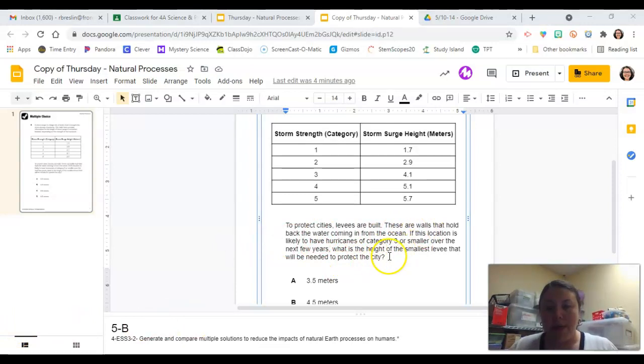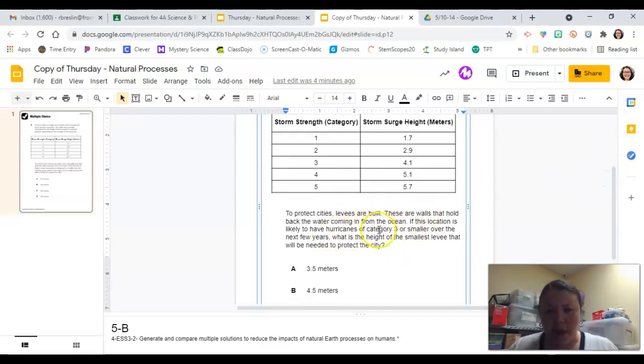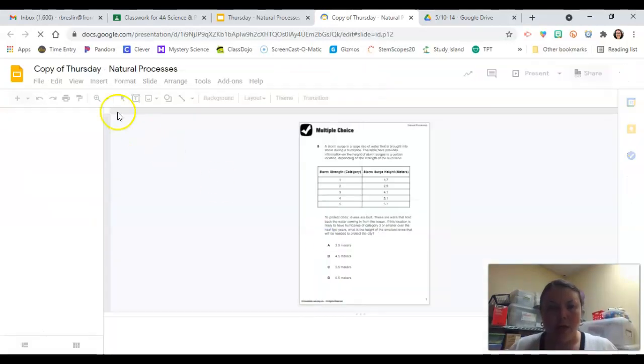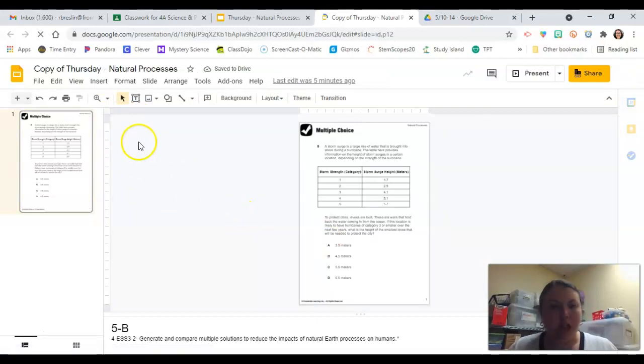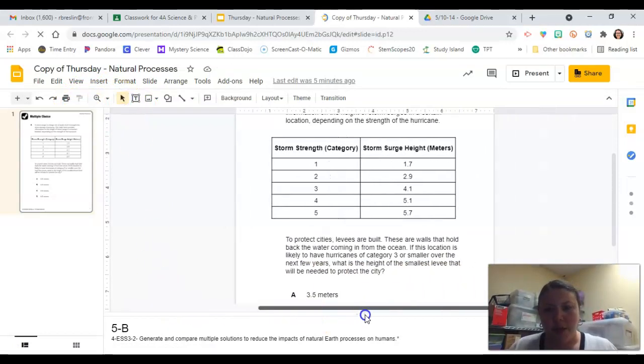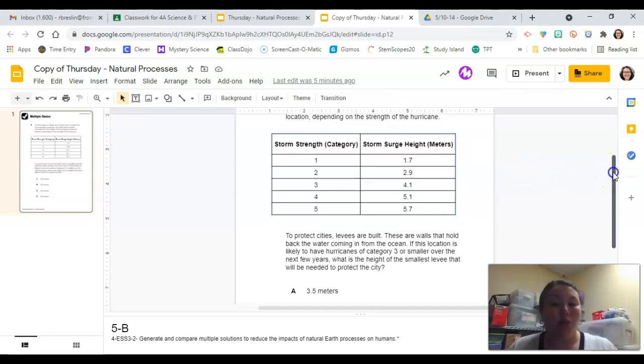All right, so I had to go back and reread in my brain because I didn't really comprehend what I read and I didn't really know what it was asking me. So I went back and reread and it says they only get hurricanes 3. So I'm only going to be looking at this information right here. Let me blow this up again. So I'm only going to be looking from a 3 to a 1 because that's what it says. So a 3 or smaller. And then it says, what is the height of the smallest levee that will be needed? So to protect from a 1, the storm surge will get to a 1.7. So that tells me that I need a levee that's at least 1.7.